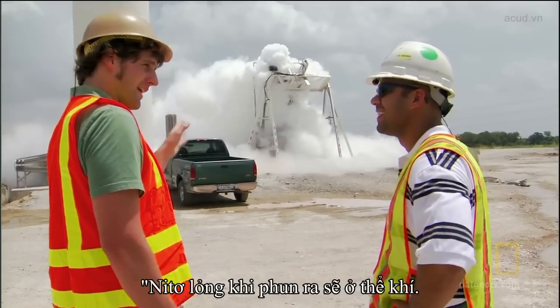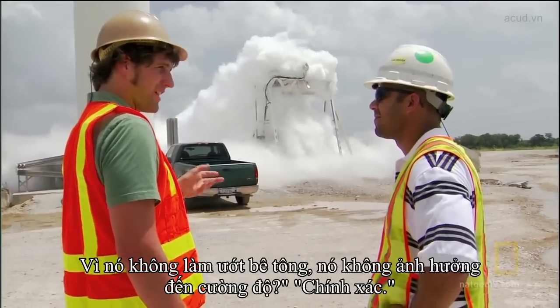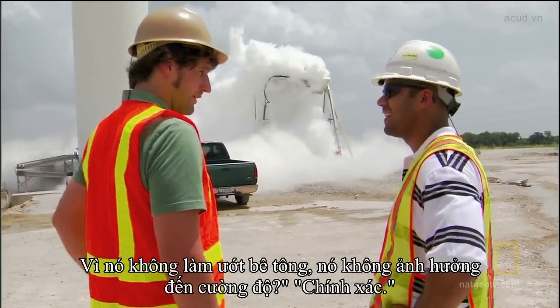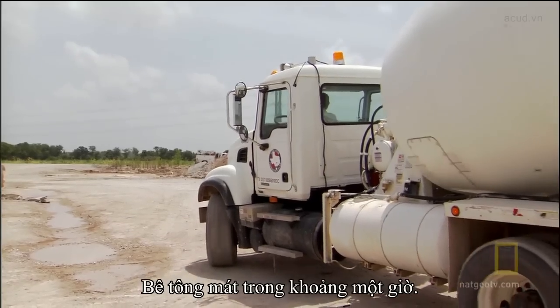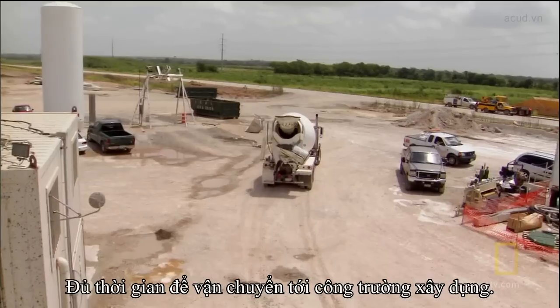It goes in as liquid nitrogen, but then it becomes a gas, and because it's not further wetting the concrete, it doesn't dilute its strength. Exactly. All right. The concrete stays cool for about an hour, plenty of time to deliver it to the bridge pour site.